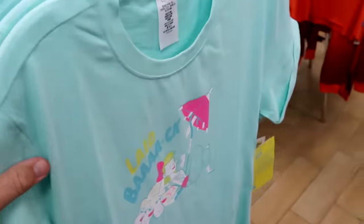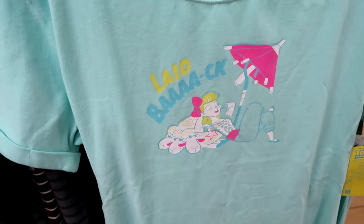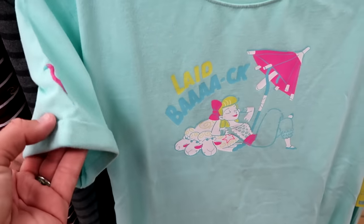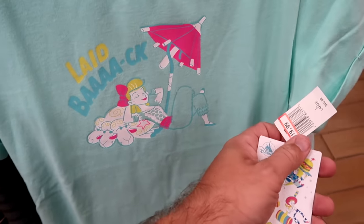And they do still have some of those nice nightgowns with a Bo Peep and her sheep, part of the Disney Pixar Toy Story summer collection. You have an embroidered flamingo on the sleeve. They have these in all sizes.